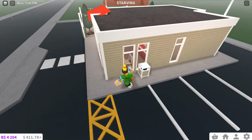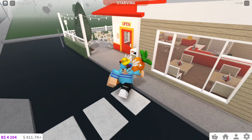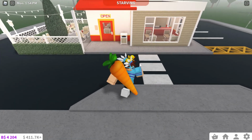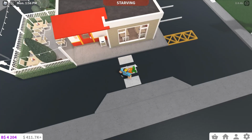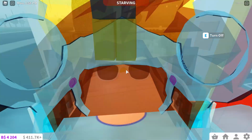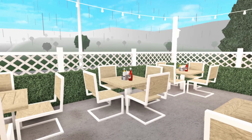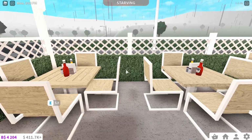There's a sidewalk up here where you can walk up to the entrance and then go on in. And then we have a little sidewalk over here. You can cross the street and then cars can go around and stuff. And out here we have some outdoor seating. Obviously people aren't going to be eating out here right now because it's raining, which is very, very annoying.